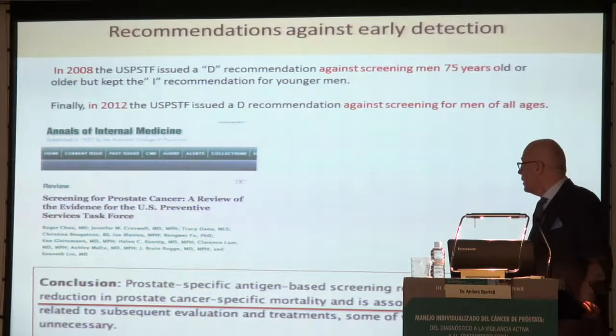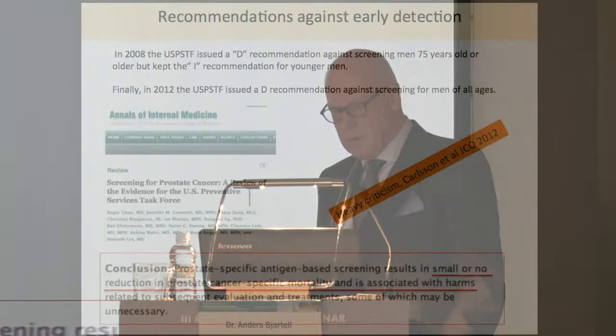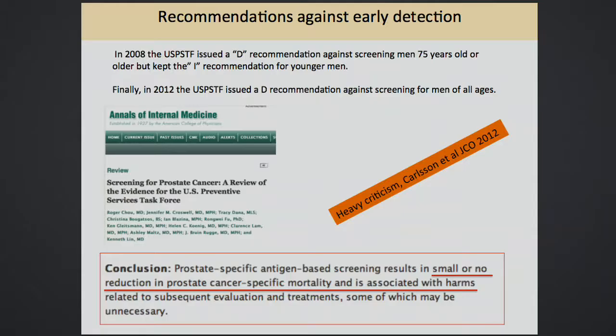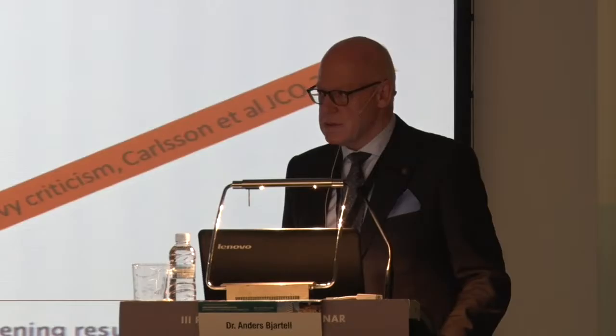This was also mentioned in the previous talk: the recommendation that first came in 2008 with the U.S. Task Force was to not screen men 75 years old or older, and then a few years later they advocated even more strongly that you should not screen. This was of course based on the PLCO, the American screening trial. There has been a lot of criticism against this, and there will be some bad consequences of stopping PSA testing.